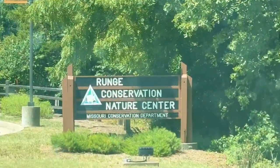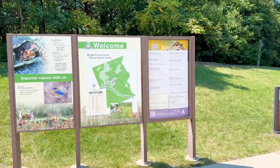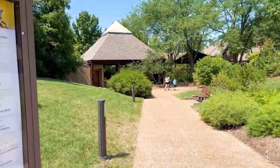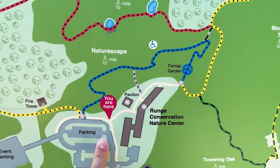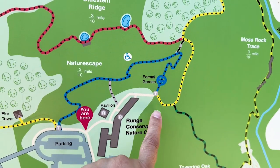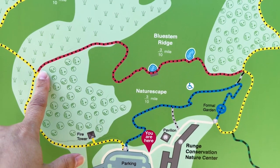We are entering the Runge Conservation Nature Center. There is a map for us. We're gonna go inside the building and hopefully get one of these maps. Yeah, 3/10 of a mile. So we're here, and this blue one's only 3/10 of a mile. There's a formal garden. 3/10 of a mile this way, I guess.